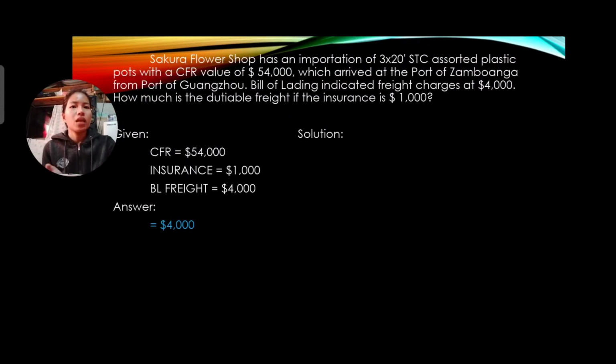Next. Sakura Flower Shop has an importation of 3 by 20 CTS assorted plastic pots with a CFR value of $54,000, which arrived at the port of Zamboanga from port of Guangzhou. The bill of lading indicated freight charges of $4,000. How much is the dutiable freight if the insurance is $1,000?